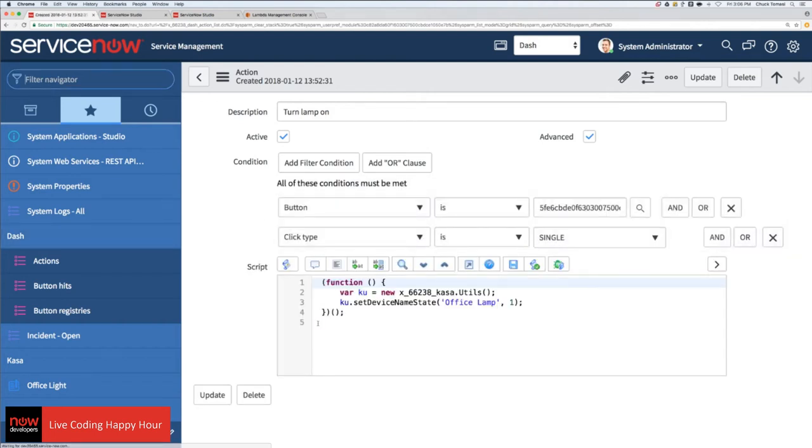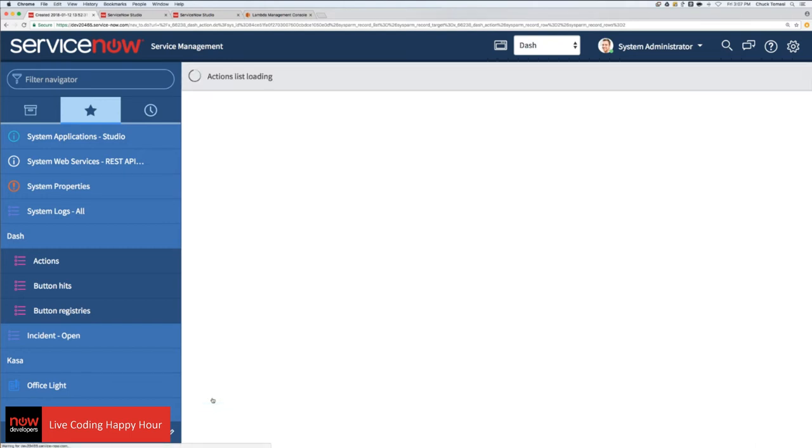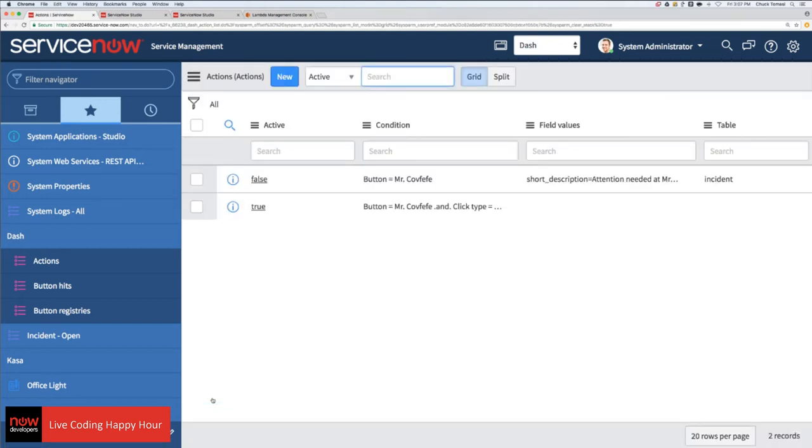Because what I should get is AU Casa Utils set device name state is going to look up. I wonder if office lamp isn't what I called it. That might help. It's office light. Good thing that shortcut was over there. Try this one more time. I don't do any error check. I mean, I did an error check. I said, if you can get it by the alias name, but I didn't say what happens if you don't get it. Flash, flash, flash. Green! Light went on! Let's do it again.